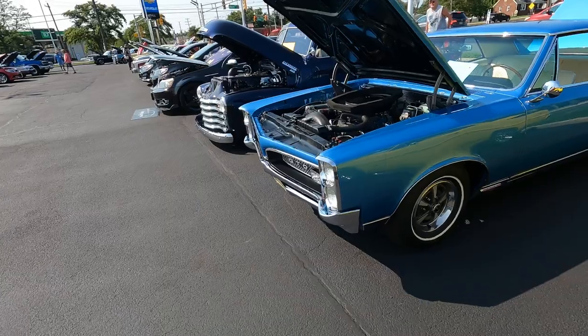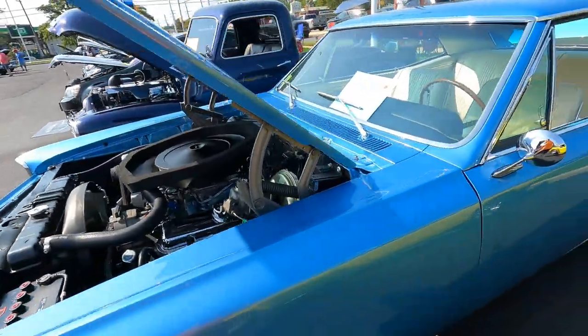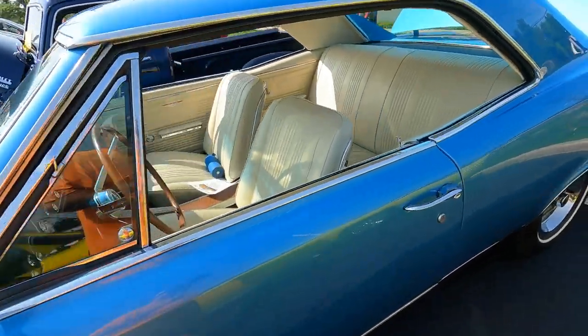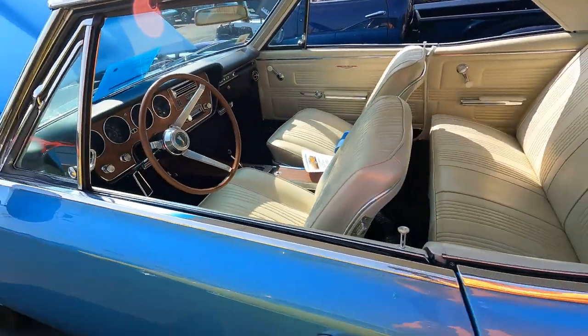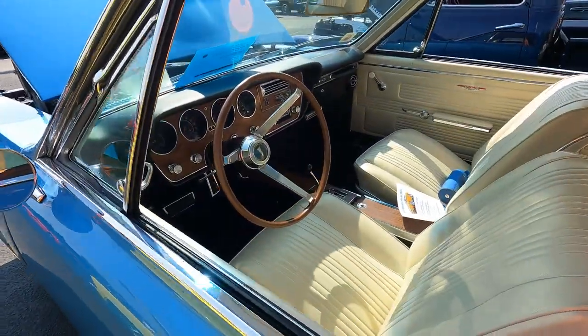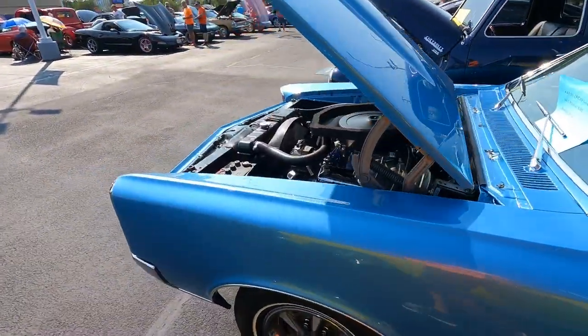And a GTO, and we've got a '67 blue. Again, these were family cars back in the '60s, guys. You know, automatic transmission, the white interior, no stinking airbags here. Heck, no seatbelts probably too, back in the '60s.